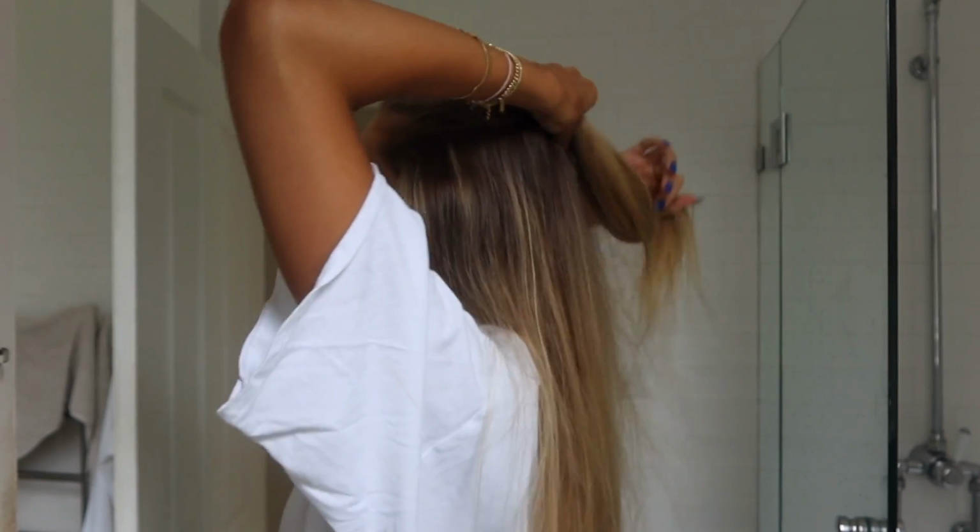I do 2 layers, so I'm going to separate the top of my hair from the bottom. Make sure that the short layers are curled separately to the bottom so that it has that really bouncy look. If you have layers, make sure you always try to curl the layers in the actual lengths that they are.